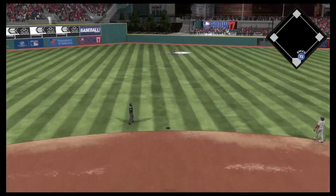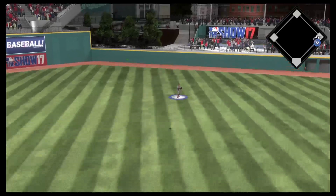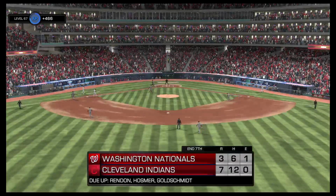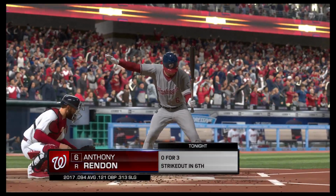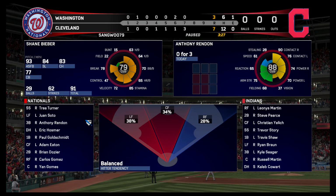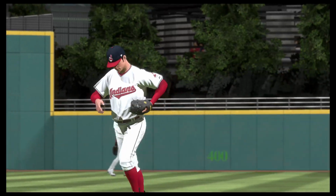Lifted in the air to straightaway center. Eaton is under it. He makes the play, and that'll end the inning. Into the box, Anthony Rendon. He'll start things out for us here in inning number 8.